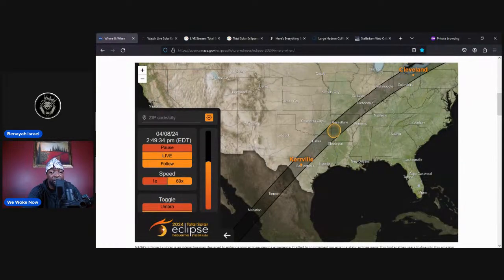So with this eclipse, family, just take it as a sign, proof, evidence that something is shifting. And whatever that thing is going to be, we know that the scriptures lay out a format, from Christ's own words, of what was going to follow after this sign that we see today, and how it's going to have an effect.